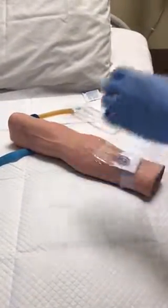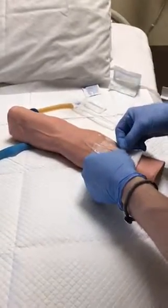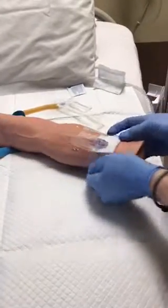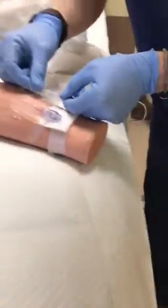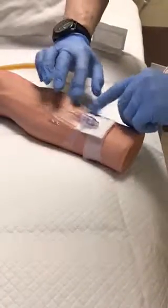We are going to use this over the hub like that. Okay, and then I'm going to use the label that I had already made with today's date, the size of the catheter, and my initials right there.